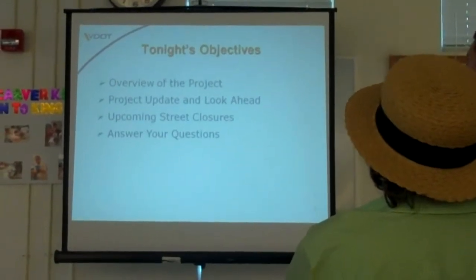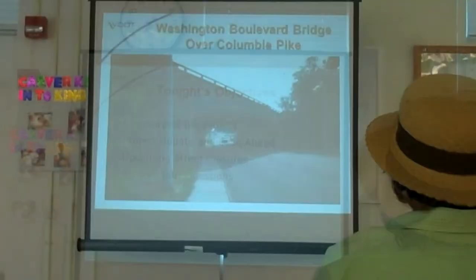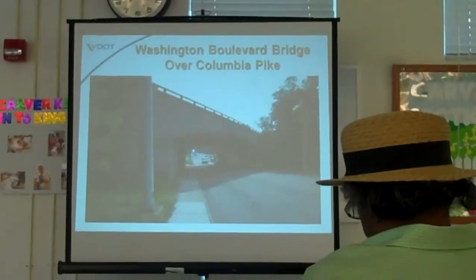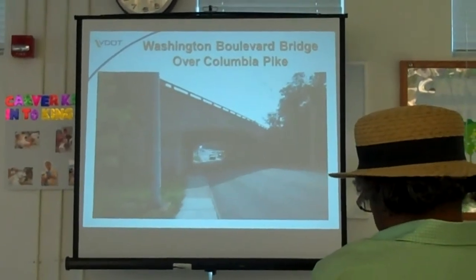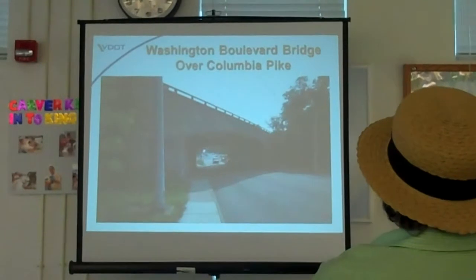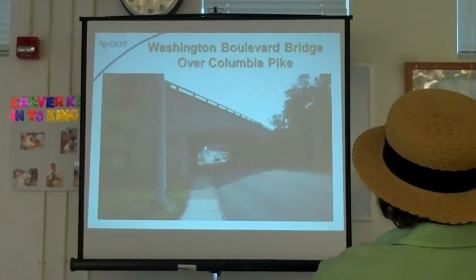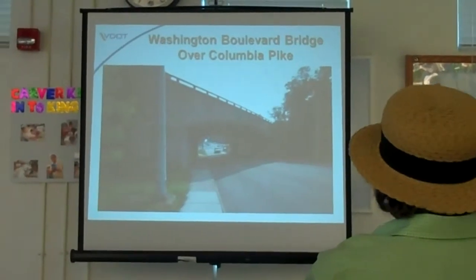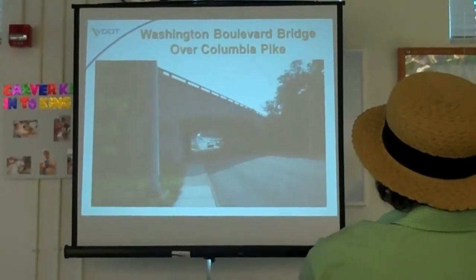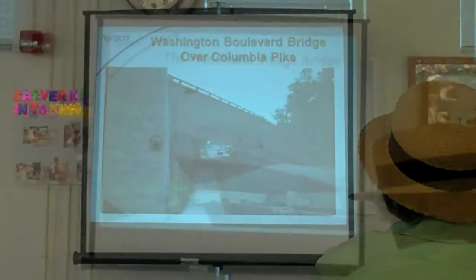All right, so tonight's objectives: a quick overview of the project. This is the old existing bridge, which most of you are probably familiar with, looking westbound. This is the half of the bridge we demoed last November, when we closed Columbia Pike down and diverted traffic around. So part of that bridge is gone. The southbound structure remains, and now we're proceeding to build the northbound structure of the new bridge.